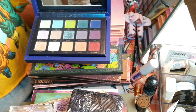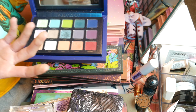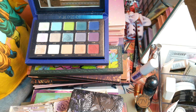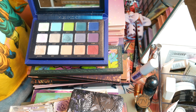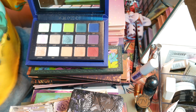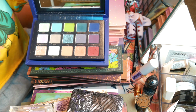She has the same color as, God, that sounds terrible. Her skin type is very similar to my own, not just in shade, but also in texture, if that makes sense, or like the normal oily combination skin type. Is that the word I'm looking for? Gosh, English is surprisingly my first language.